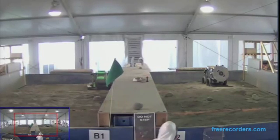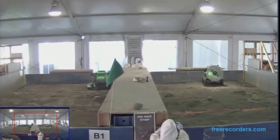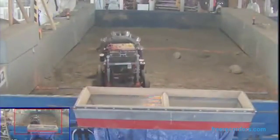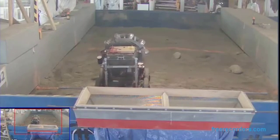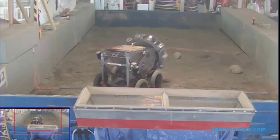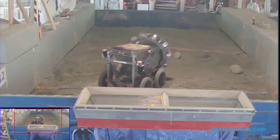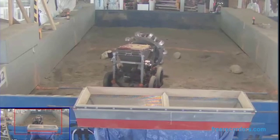Here we go. On the B side, competition has started between NYU Poly and Texas A&M, Corpus Christi. Okay, Texas A&M. I can only see the Texas A&M side from here. Can we put both of them on the video? I see Texas A&M's robot moving.